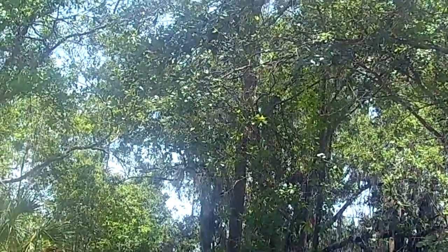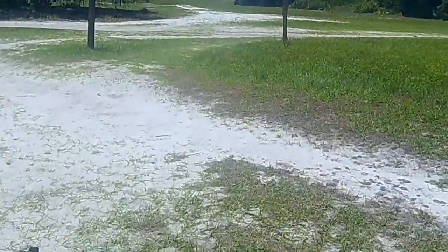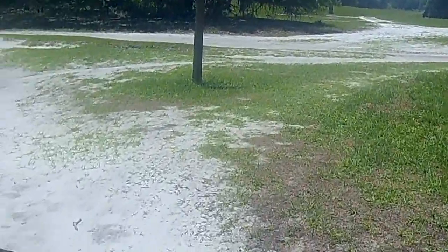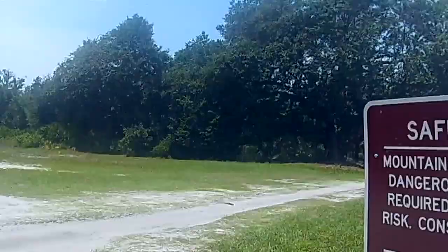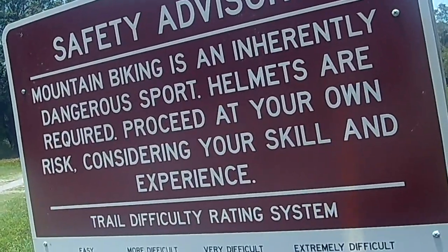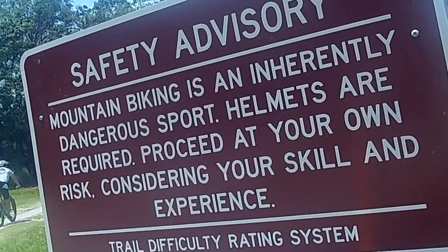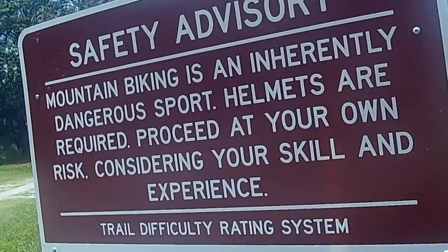Right, let's go to Roller Coaster. That's probably my favorite trail on here. Roller Coaster. It's an intermediate trail. Intermediate skill level. More difficult, which is basically intermediate, very difficult, one black diamond, extremely difficult, double black diamond.